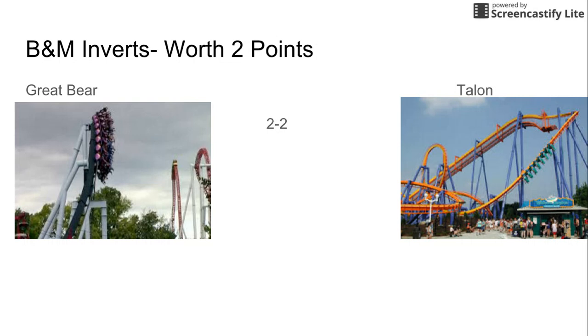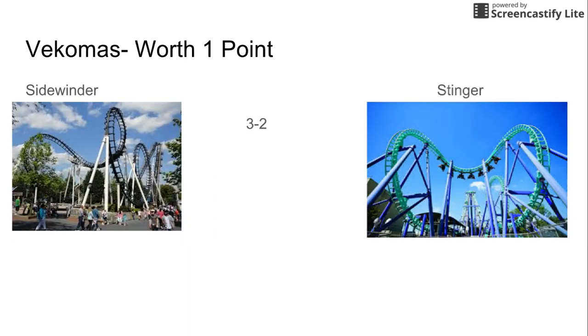Next, we have B&M Inverts, and Dorney Park will be getting the first 2 points for its park, Talon. Talon is a fantastic B&M invert. I love Talon so much. Great Bear is also awesome, too. But it could go either way, so I choose Talon to be the better one.